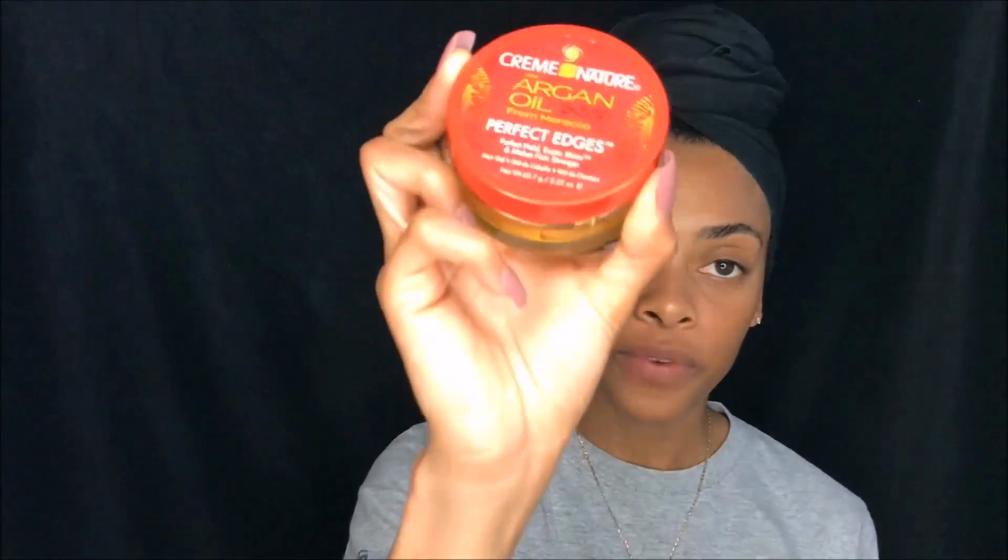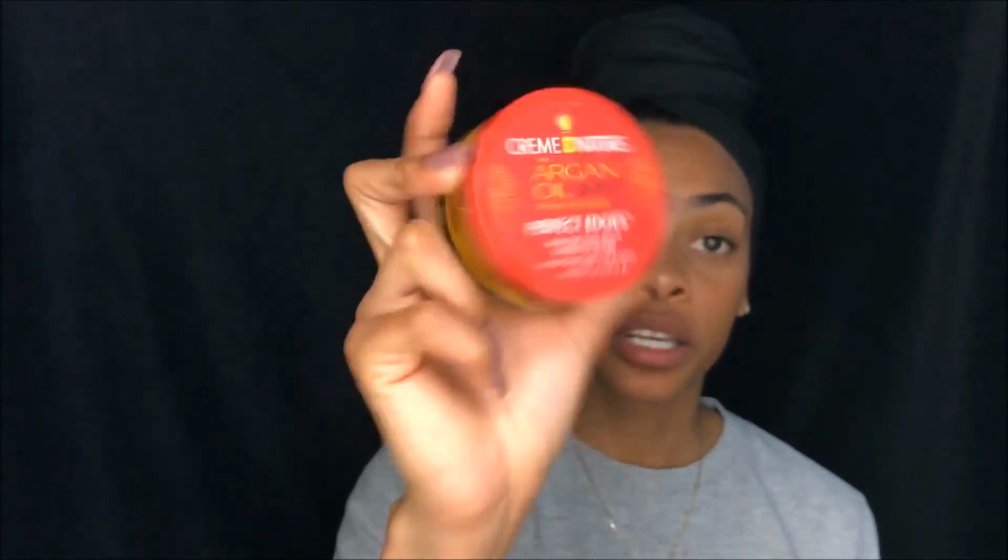Edge control, of course, I'm going to be using my Cream of Nature with Argan Oil from Morocco, Perfect Edges, to lay these down, control my little edges right here, my little baby hairs. I'm going to be using this whether I've been natural or relaxed. This has always been my favorite edge control to use, so I'm going to continue to use this as well.